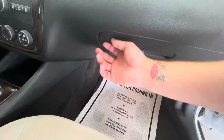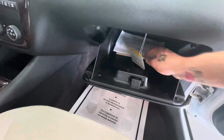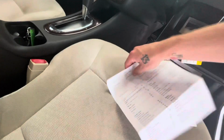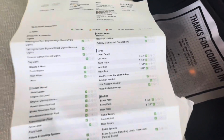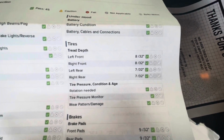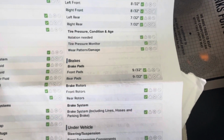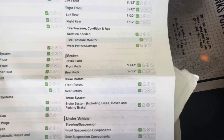But while we're in here, let's go ahead and drop the glove box, grab the inspection sheet out for you guys, show you guys the tire depths as well as the brakes. Now on this specific Chevy Impala, your left and right front tire depths will be 8 and 32 seconds, with your left and right rear being 7 and 32 seconds. And both your brakes are going to be 9 and 32 seconds.